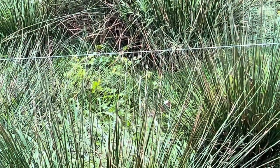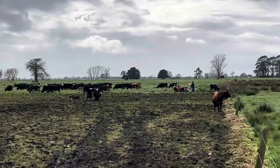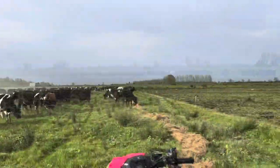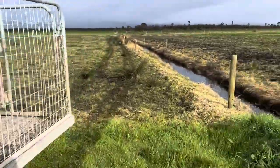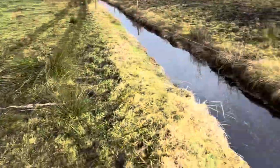Little calvey there, in amongst the rushes. Them little calvey got away. Alright, better go pick these calves up. Dad's gonna start calf bagging. Well, I've got to check the drains are clear, so I'm just going to put this back up. Stop those girls from going over that way.